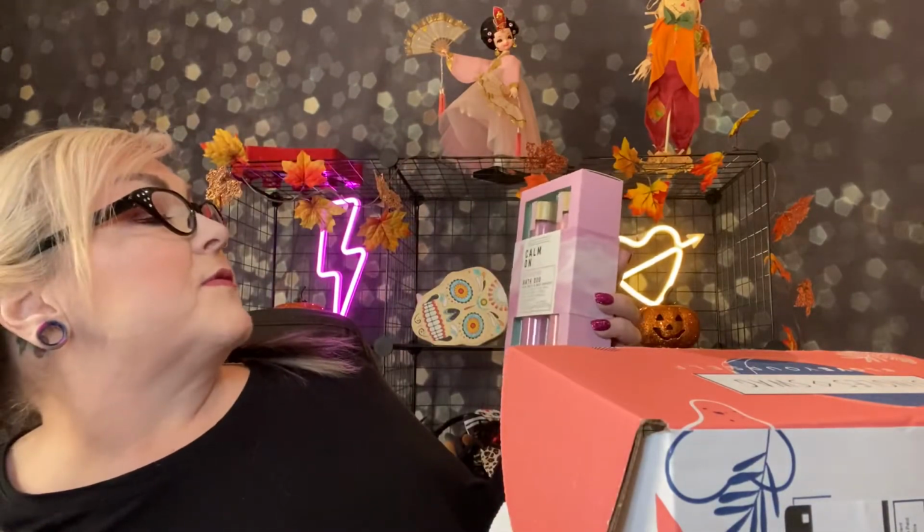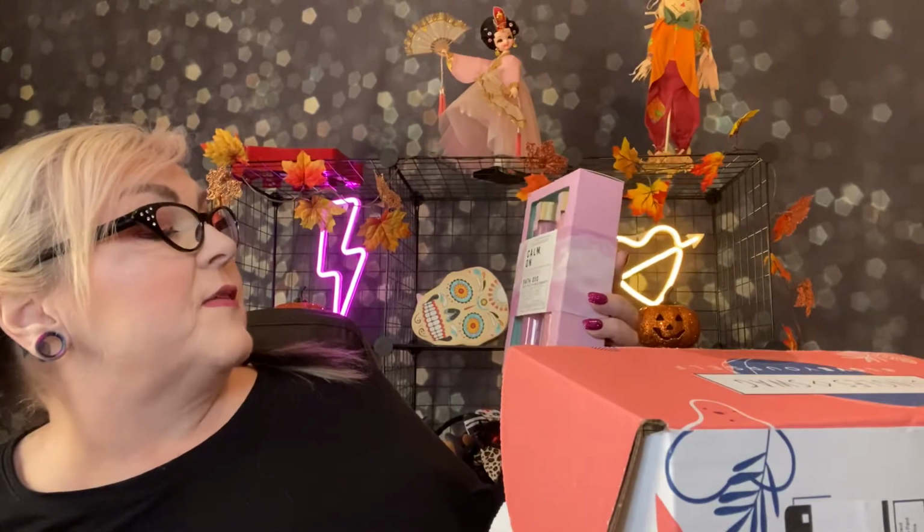And next up is this big thing. And this is the Calm On Relaxing Bath Duo. Bath salts and bath confetti, which is always fun. We Live Like This. Calm On Relax.